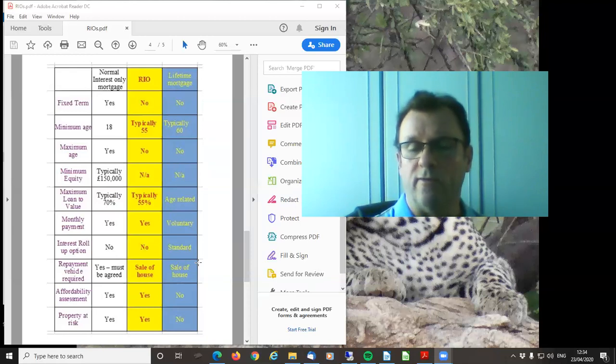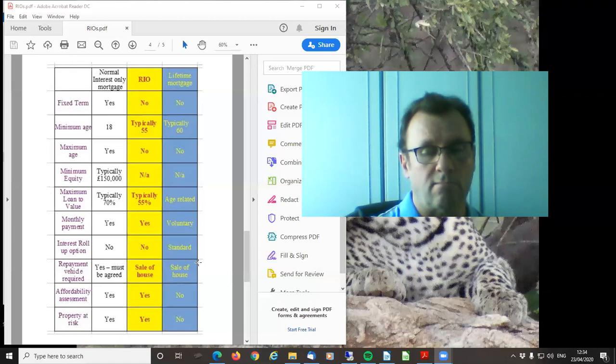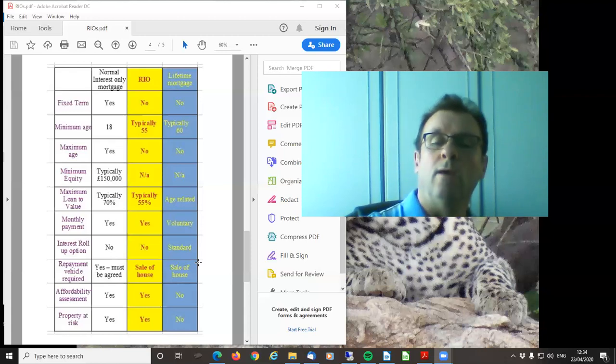Again, one or two providers have products that have the facility to switch off the interest and not make you homeless, but that's uncommon. And obviously that's why the advice of a good equity release and later life lending specialist like myself is important. Okay.